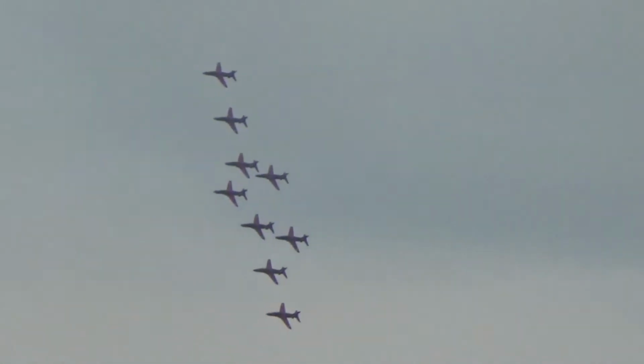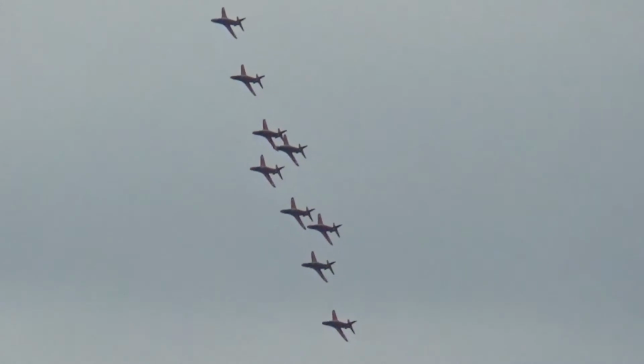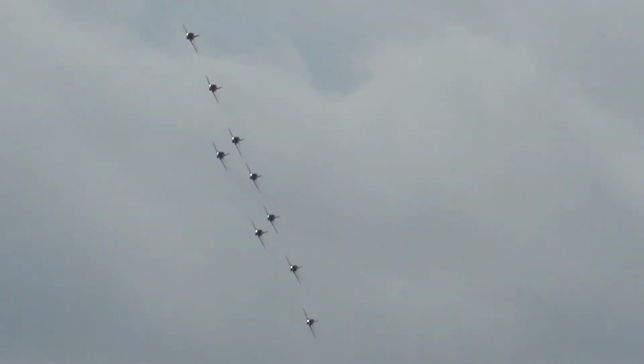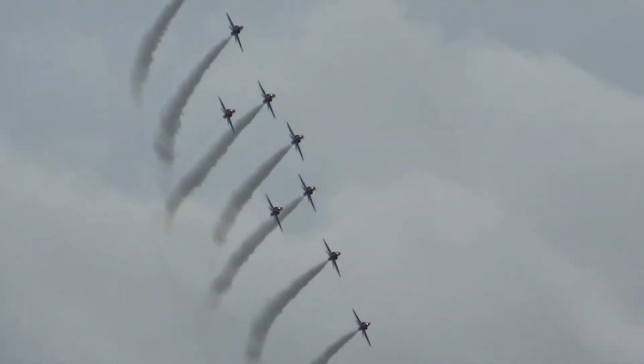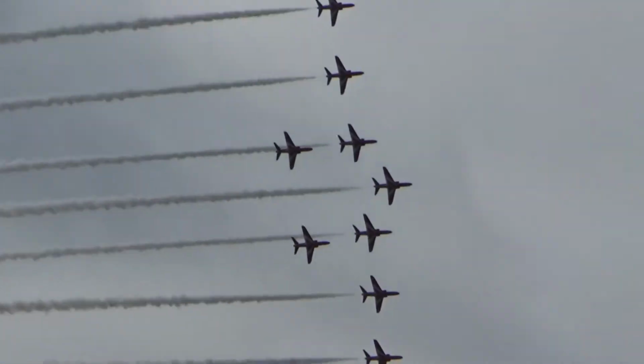As Red 1 brings Phoenix back towards us, the nose lights will come on, the smoke is about to come on. On the left of Red 1 is Red 3, Squadron Leader Mike Link. Mike was formerly a display pilot on the team. He then did 6 years as Red 10 and returns to the team for the 2018 season as number 3. This is Phoenix.